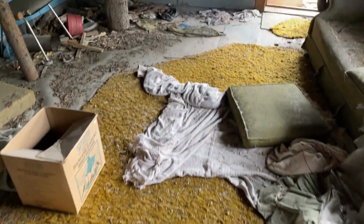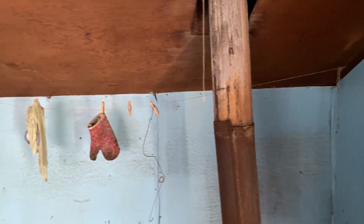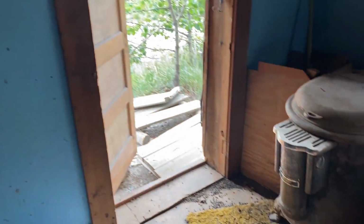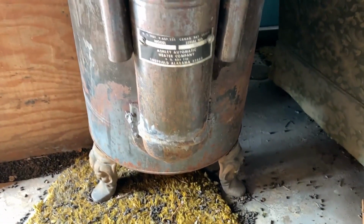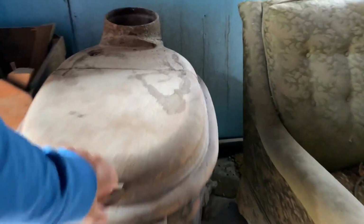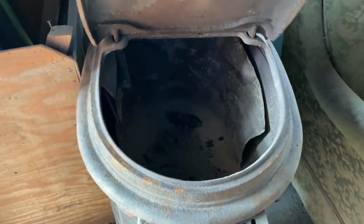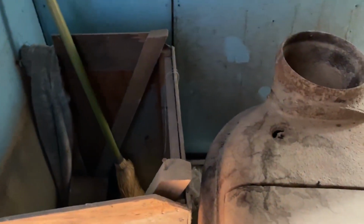This is quite disgusting. This is so disgusting. I don't think anybody would be squatting in here. It's definitely nicer on the outside. Oven mitt, if you need an oven mitt. Well, that's an interesting stove. Sheffield, Alabama. You know, it does not smell as bad as I thought it would smell. Oh, look at that. That's a kind of a cool stove. Oh, that is cool. It's really heavy duty. Solid cast iron. Yeah. Now that's a stove.